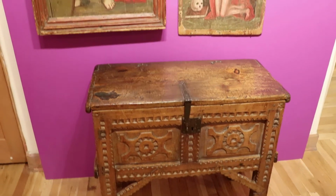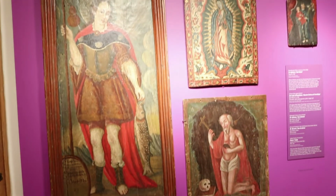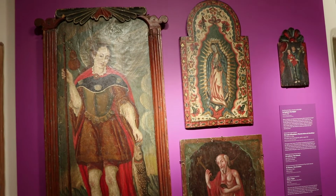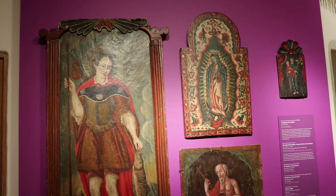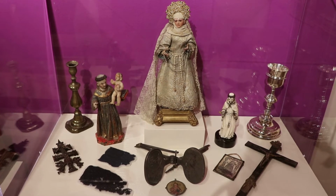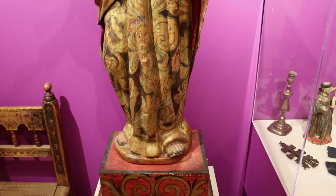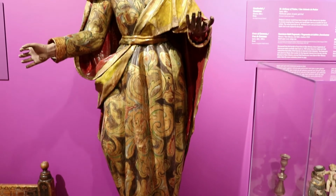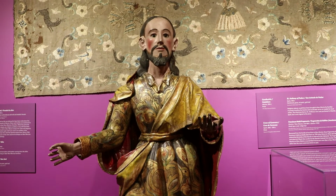There's an over 200-year-old traveling chest, and these are some Spanish paintings made in late 18th century New Mexico, many of them right here in Santa Fe, depicting different saints like Saint Raphael. These paintings, along with these other relics, would have been used in mission churches or in family dwellings. That is a hardwood sculpture of St. Anthony of Padua, made in 1700 Spain and traveled along the Camino to New Mexico.